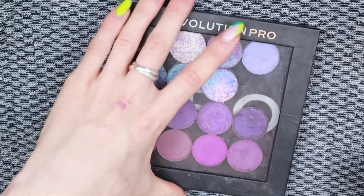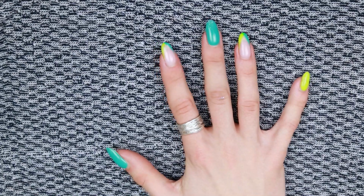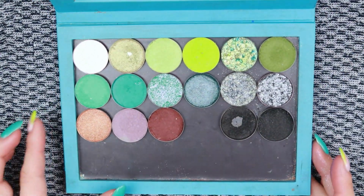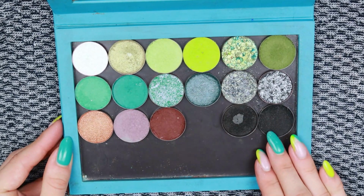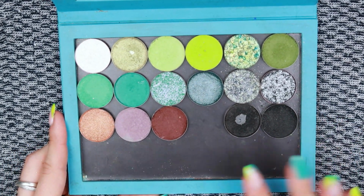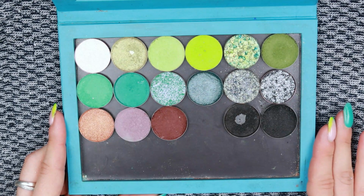I've got a massive dip on that. Let's go. I'm going to try not to pull so many eyeshadows in the first round because I don't want the second round to be impossible for me, you know? So this is like a greeny, browny overflow kind of palette.